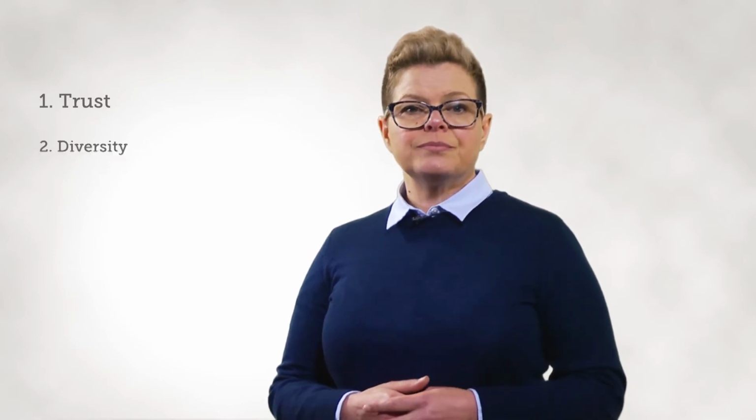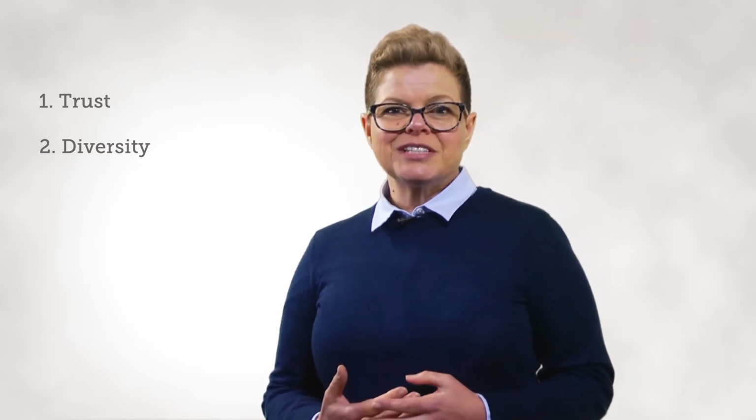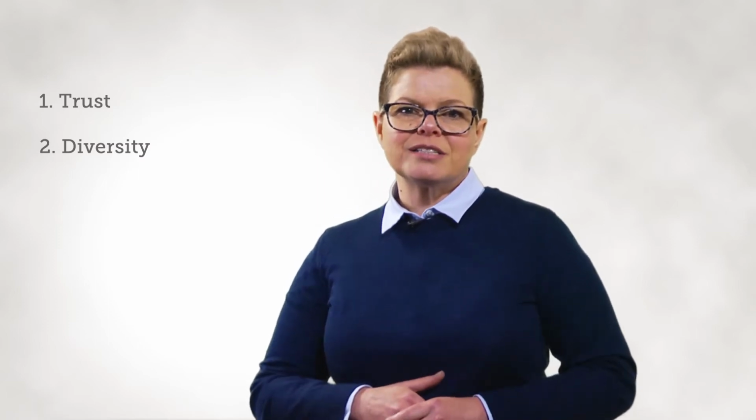In the case of BREP, we made sure that set members were not in competing businesses, and we asked all set members to sign a confidentiality agreement as a condition of participation. 2. Diversity. Innovation comes from applying fresh eyes and new perspectives to a situation. It's tempting to invite your friends to join your set, and this is great for developing trust. But if you want to optimise the opportunities for innovation, make sure these are people who will challenge your thinking and provide a completely different point of view.